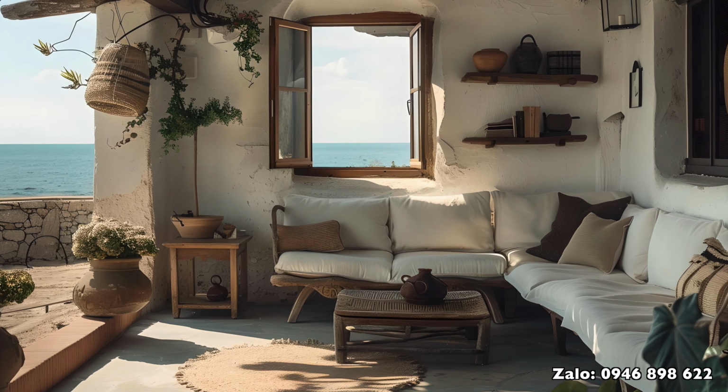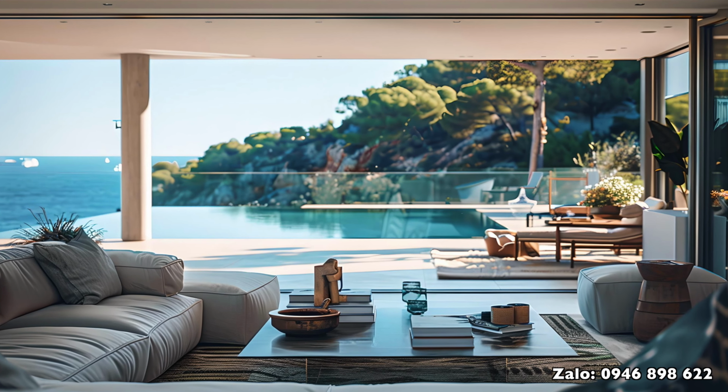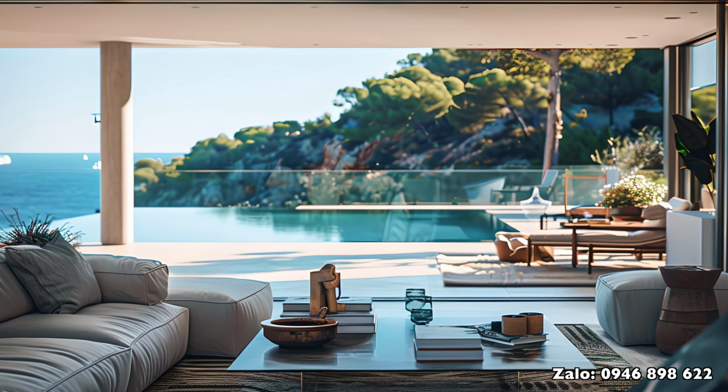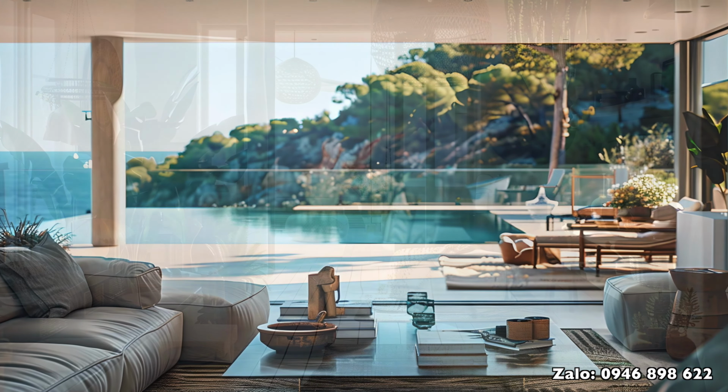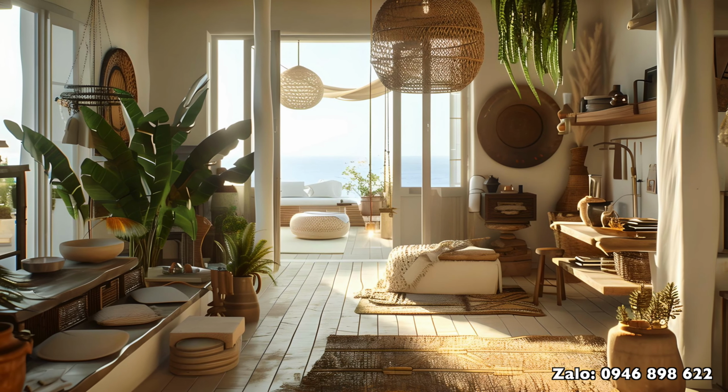Install large glass doors or bifolding windows that open onto terraces or courtyards, allowing for a continuous flow of fresh air and natural light. Create inviting outdoor seating areas with cozy furniture and vibrant cushions, perfect for relaxation under the Mediterranean sun.